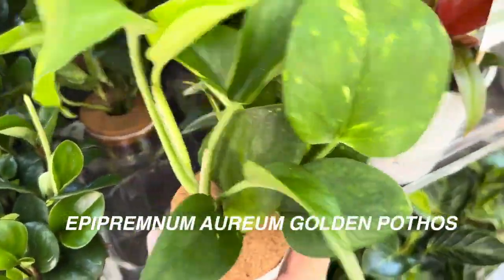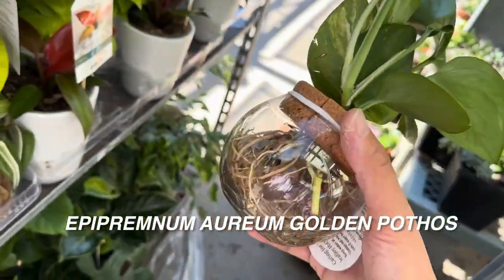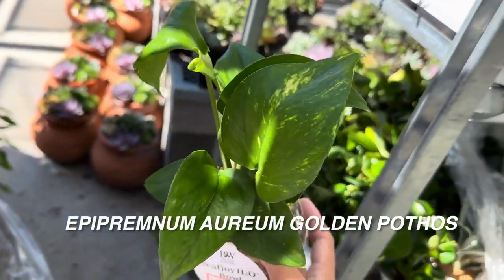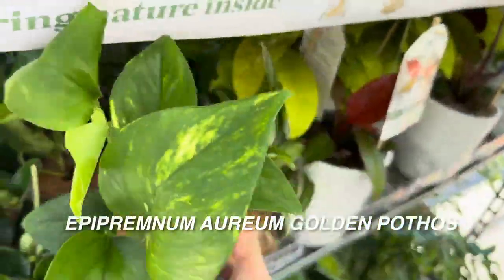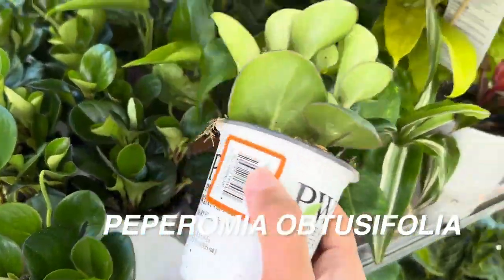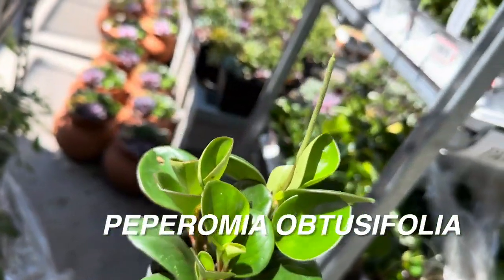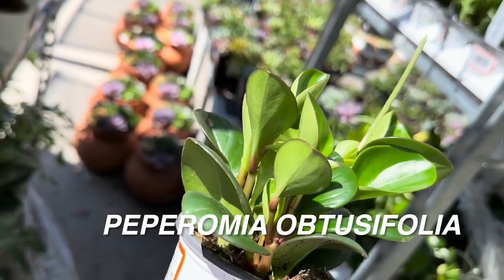And then right over here, we've got another Epipremnum aureum golden pothos. And with pothos, you can see how the roots are very established. You can literally create your own hydroponic pothos bowl by just taking a bunch of cuttings and they will root. Pothos are easy to root. You have basically a 99% guarantee that pothos cuttings will root in water. You just give it 2 to 3 weeks. Here is just a solid green Peperomia obtusifolia, and this is a happy one because you can see that little rat tail looking thing. That is actually a bloom.